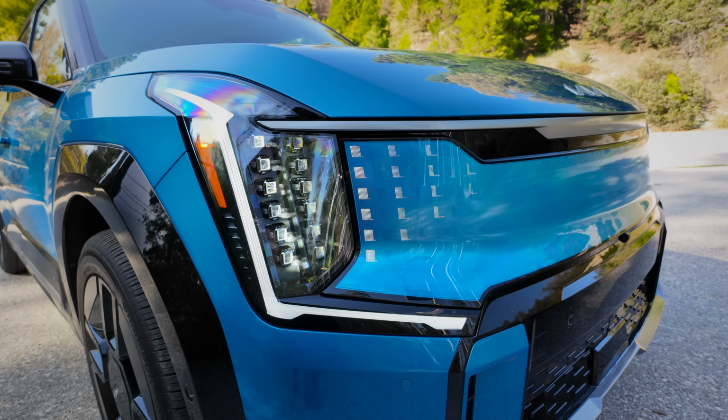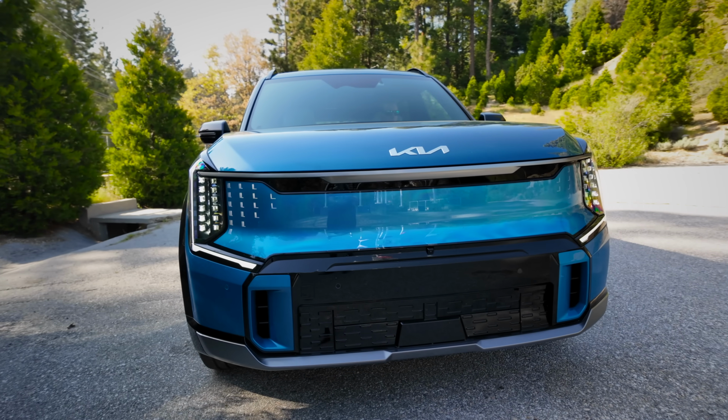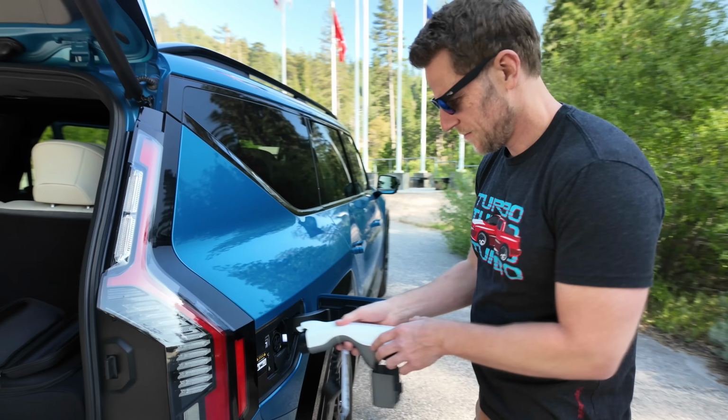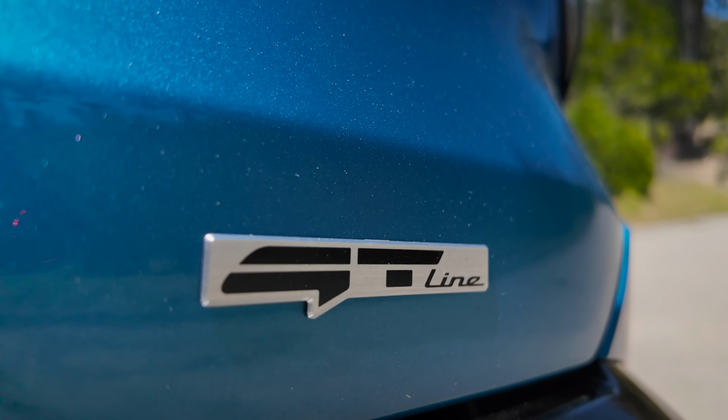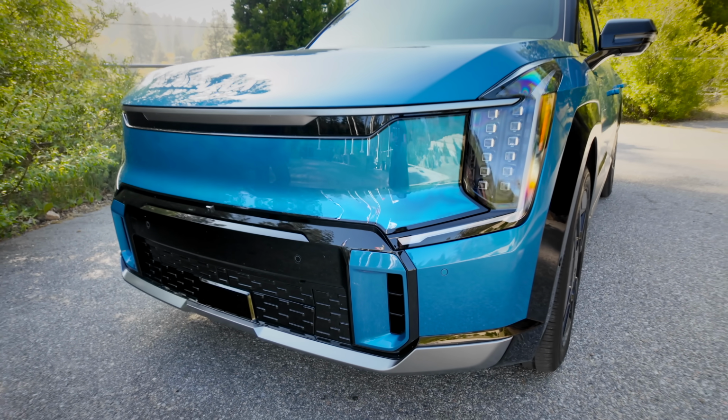You mentioned the digital light pattern that appears on the Land and GT-Line trims, which are the 2 highest. Those trims also get vehicle-to-load ability, your way of using your vehicle to charge other stuff. E-bikes, popcorn machine, dealer's choice. The GT-Line trim that we're driving here also is distinguished by gloss black trim and unique front and rear fascias.